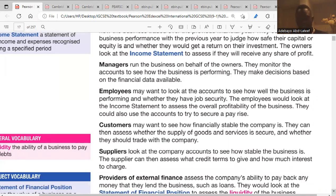For the employees, so who are the employees? We're talking about the workers. Why do they have interest in the business activity? They want to see the financial statement of the business. They want to see how profitable the business is so that they can make a case for themselves for a pay rise. You know, if you are working in an organization and the organization is making so much profit, the profit the organization is making is based on your efforts too. Yes. It's a collective effort.